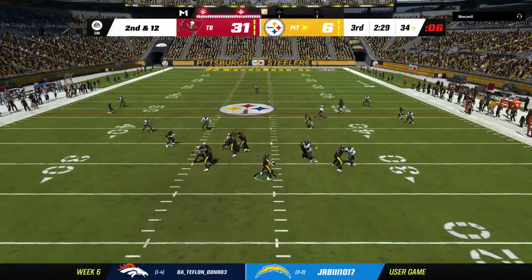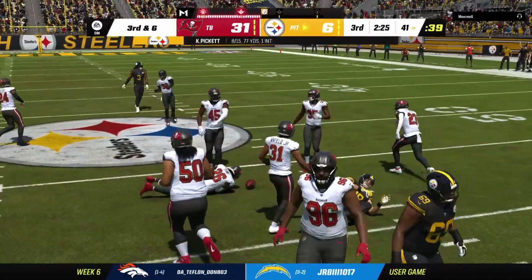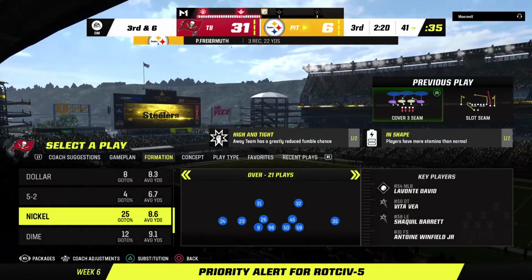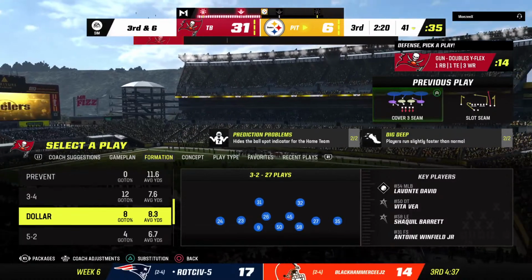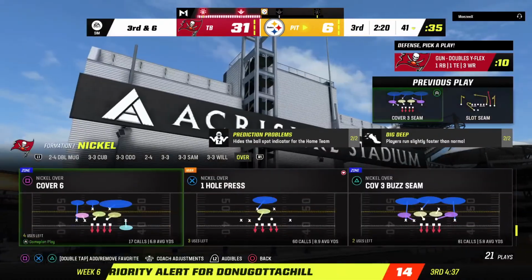Now Pickett will look to pass it. That's complete to his tight end, Freiermuth. Call it a gain of 6 on the play, and it'll be 3rd down. They gave up the completion there, but this is what zone defenses count on. Catching the ball and not much run after the catch.